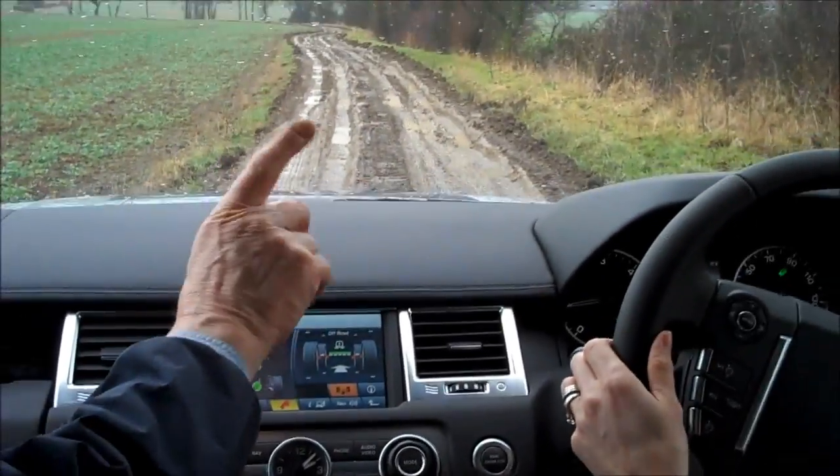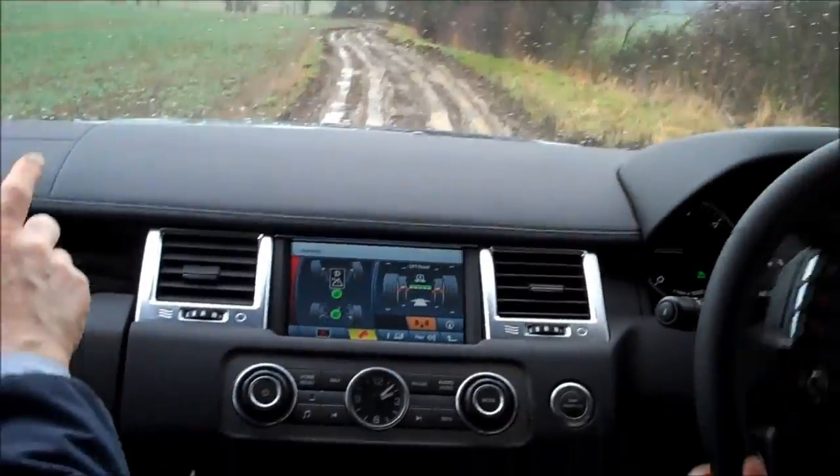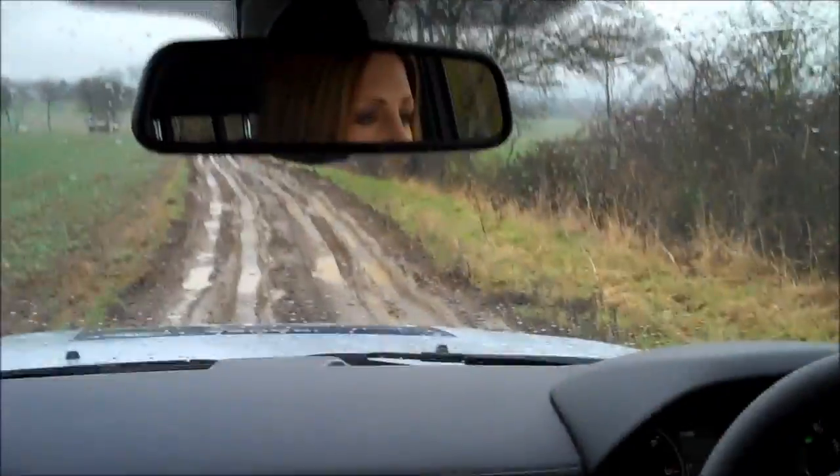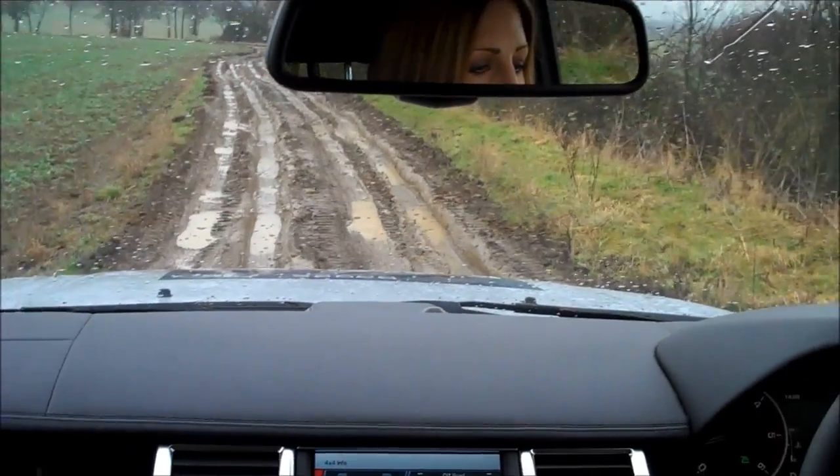A little tad over to the right. That's it. Now keep her straight. That's it. Now keep on this line. Mind the steering. Look where your wheels are, Em. Down to the right. That's it. Now keep it straight.